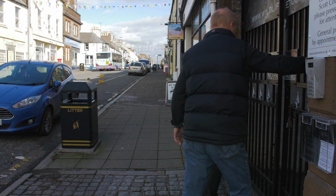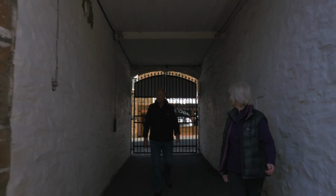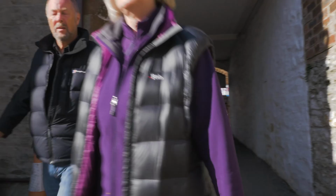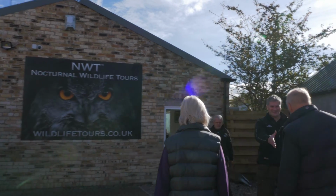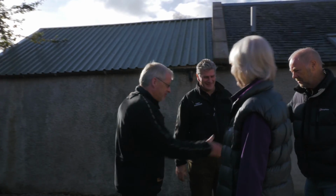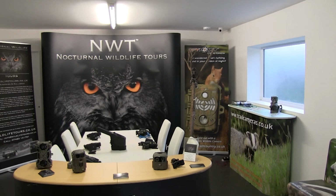Nocturnal Wildlife Tours is totally unique in the UK. We specialise in taking out small groups of people, from a minimum of 2 to a maximum of 5, to see wildlife in a completely unique way at night. Today, tour participants Mr and Mrs Stewart are greeted by Keith and myself, who run Nocturnal Wildlife Tours from our headquarters in Castle Douglas.